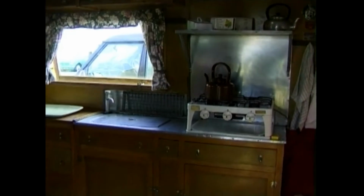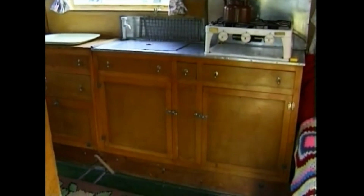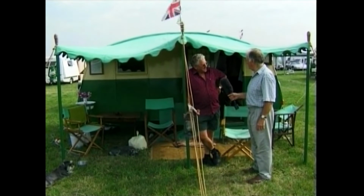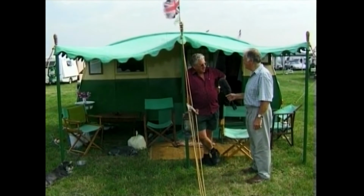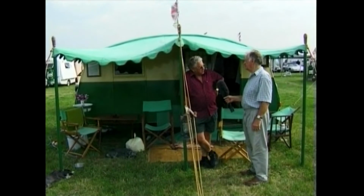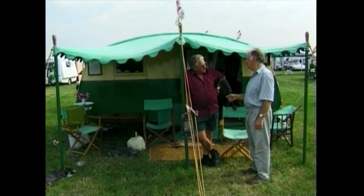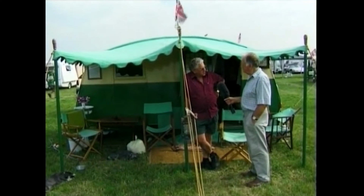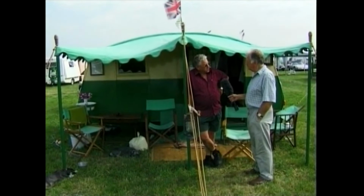And it was built for Eric Tetley of Tetley Beers in October 1933. Oh, well, a bit of history about this. So there we are, proud owner. I got it, I believe, from his granddaughter. So it was in that family for all those years until I got it 10 years ago.